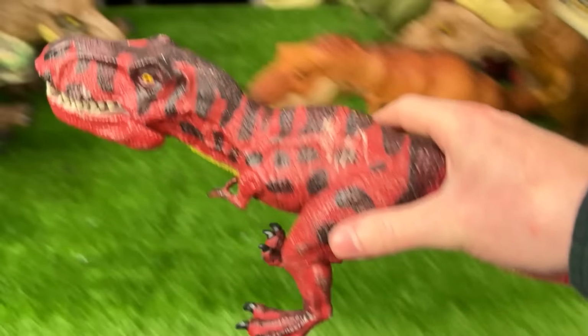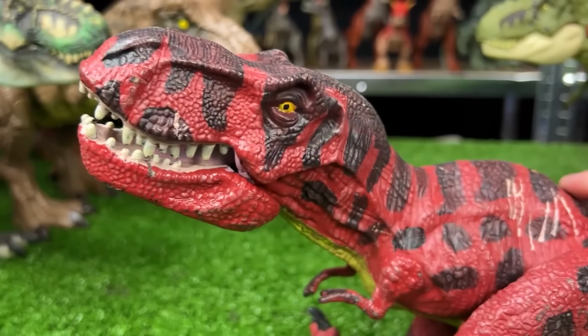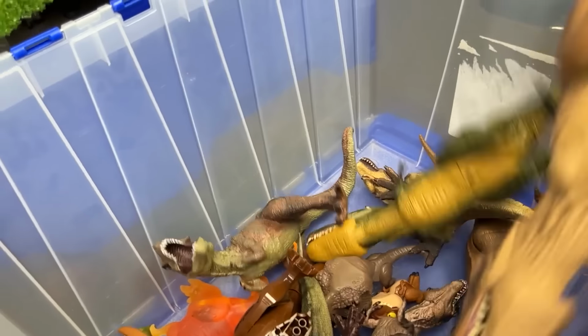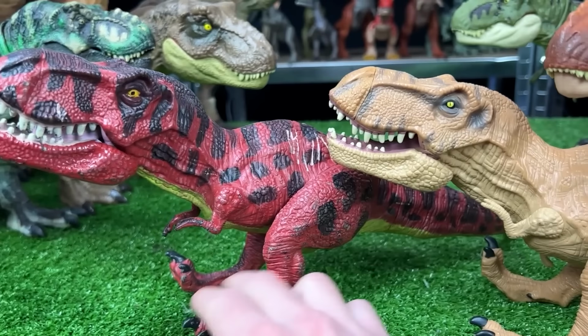Here's another crazy looking custom colored T-Rex. And this figure is actually quite old. I believe it's from the first Jurassic World movie. I believe that this figure used to be a tan color, actually just like this figure right here. These two figures are basically identical, other than the coloring, of course.